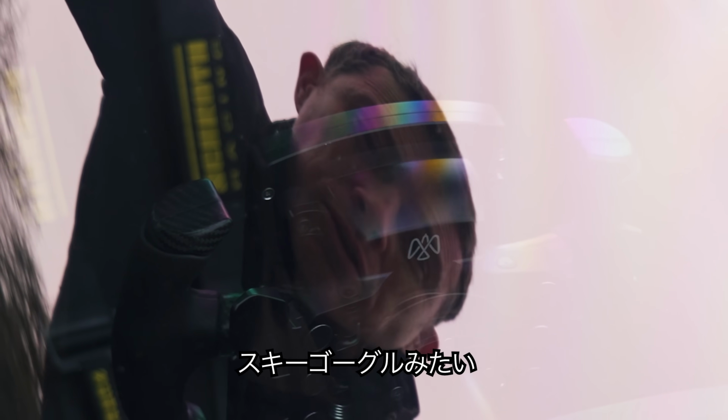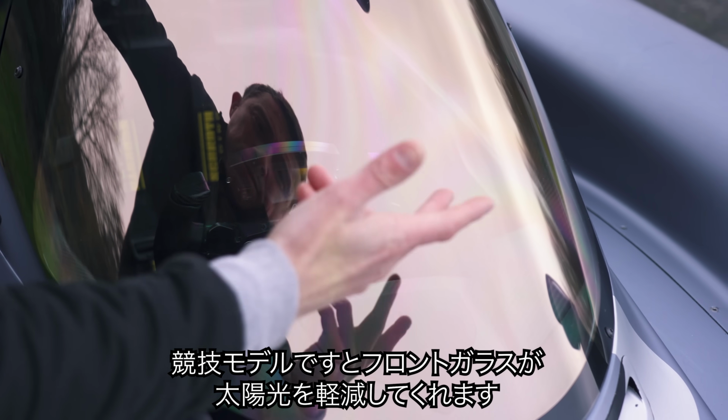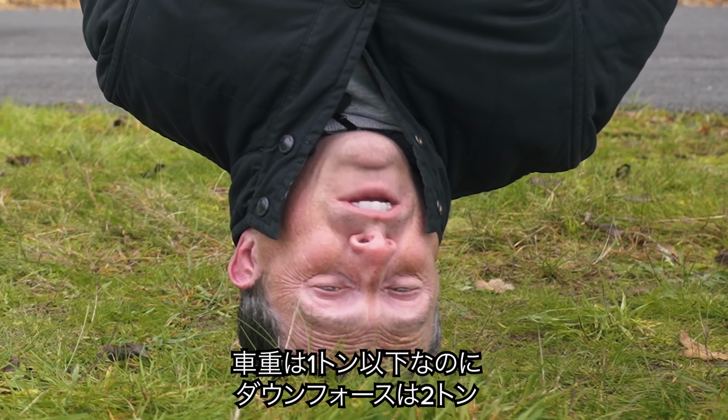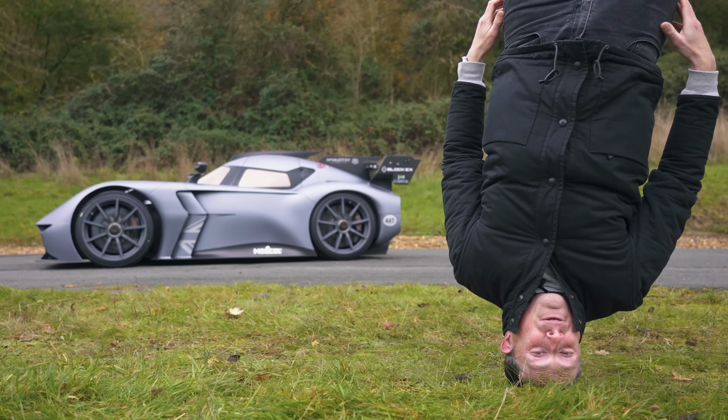Just like ski goggles, the windscreen of the track version of the McMurtry Spéirling has an iridium tint to reduce glare from the sun. Because the fan can produce 2 tons of downforce and the car weighs less than 1 ton, you could effectively park it upside down.